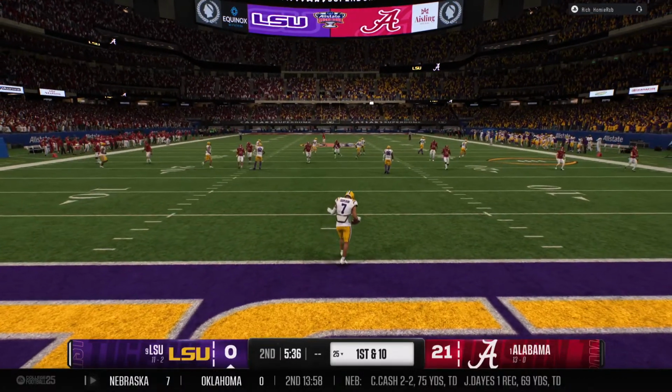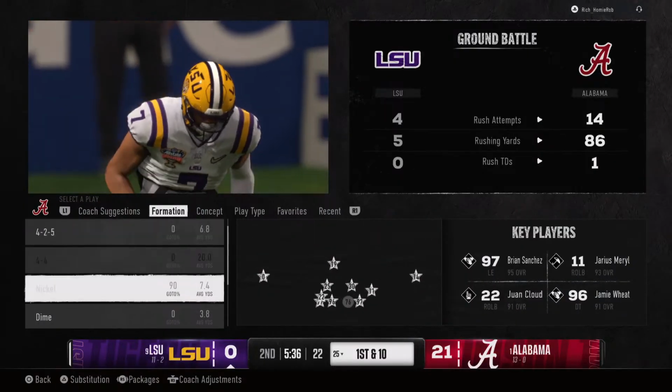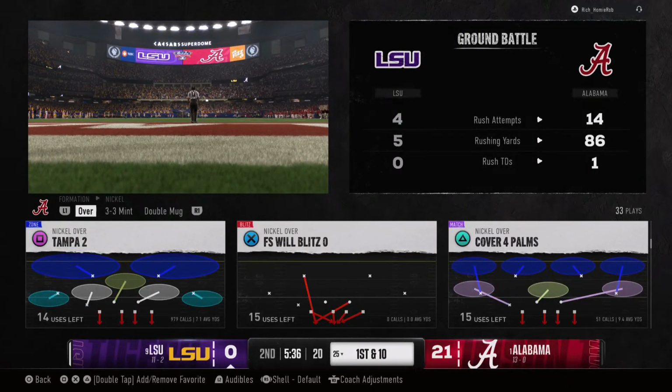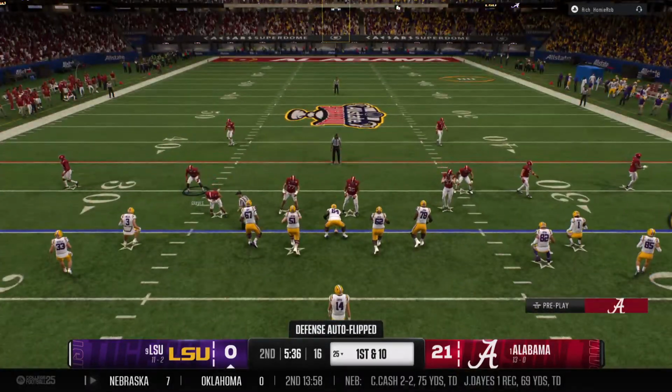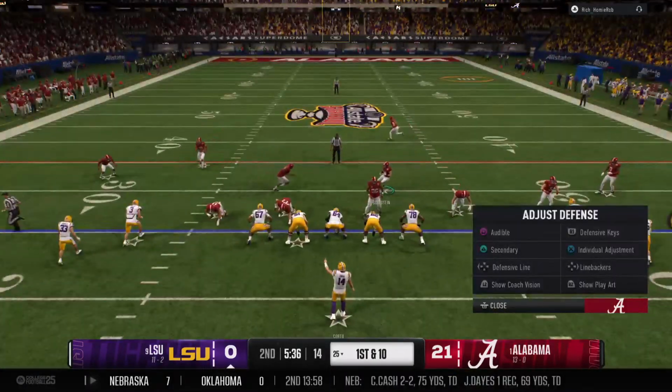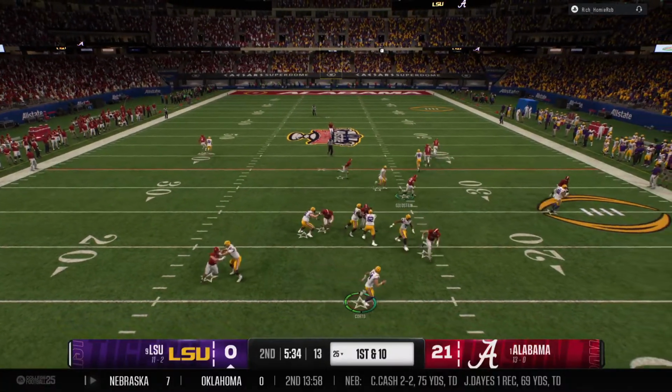And the returner elects to fair catch it. No return. And that Bayou Bengals offense is back out on the field. This drive is important. Last one ended in an interception. Let's see if they can get it going here.